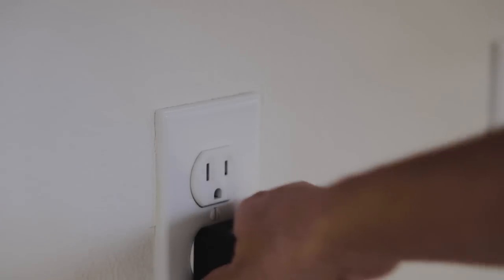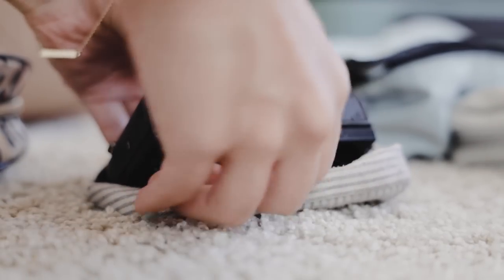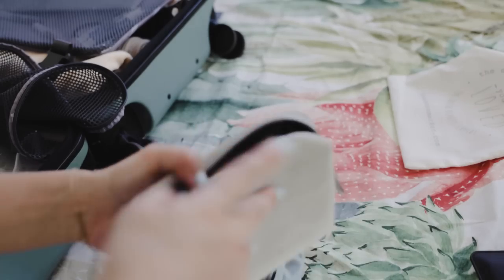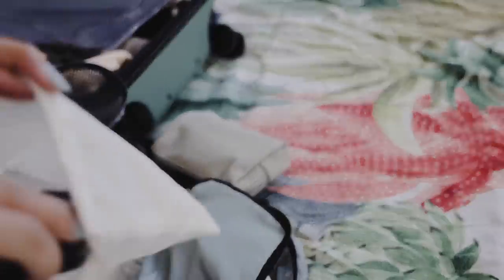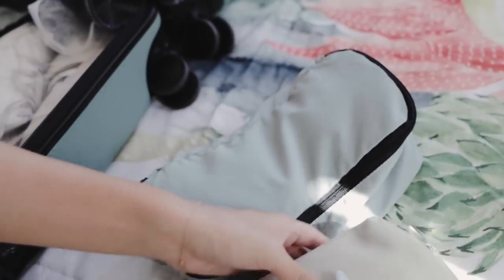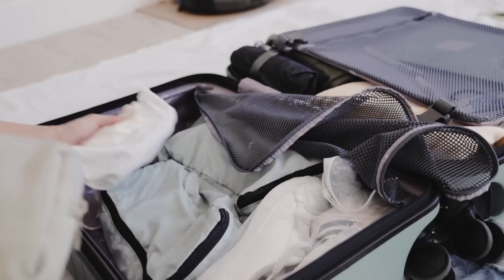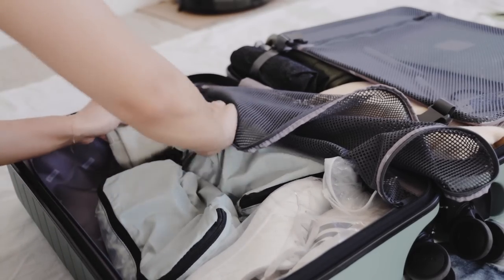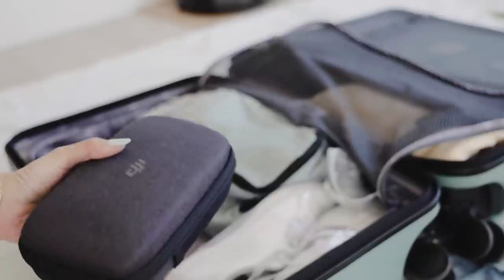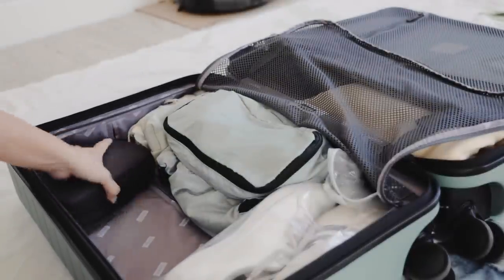Before I pack, I always make sure to charge all of my tech gear. I always bring a couple cameras with me as well as my laptop. And here I'm using another packing cube to carry all of my tech gear so everything is in one place. And for this trip, I'm bringing my drone just in case I want to capture some nature scenery.